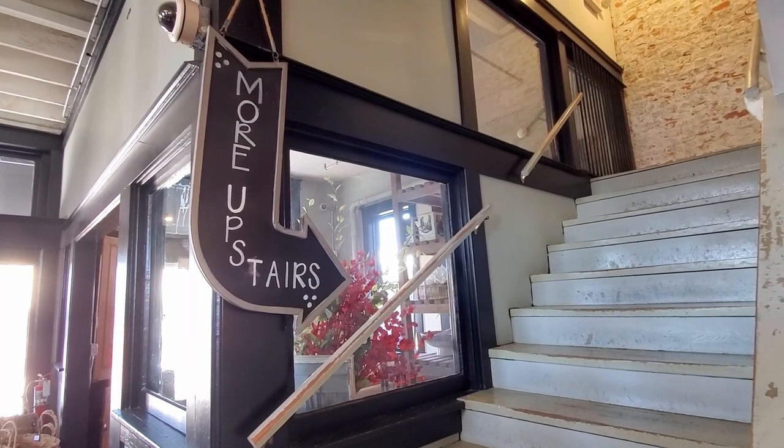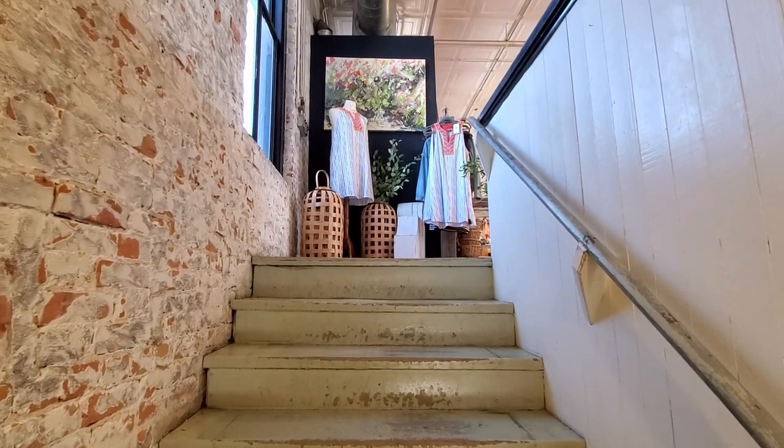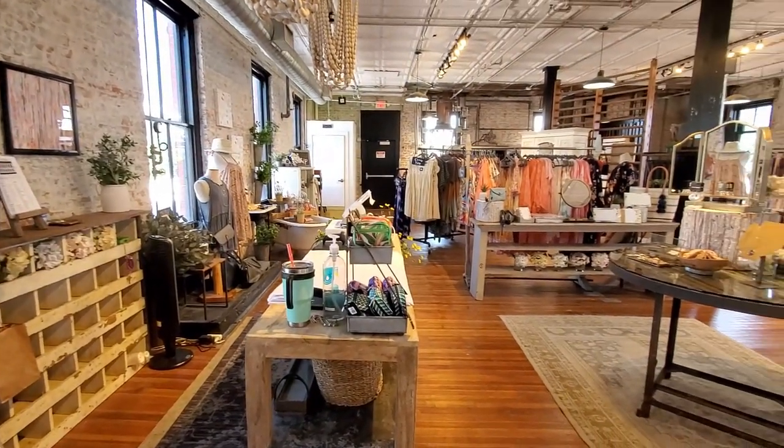And on the second floor, you can find clothing, jewelry, and accessories with some furniture pieces, so I think it's worth visiting too.